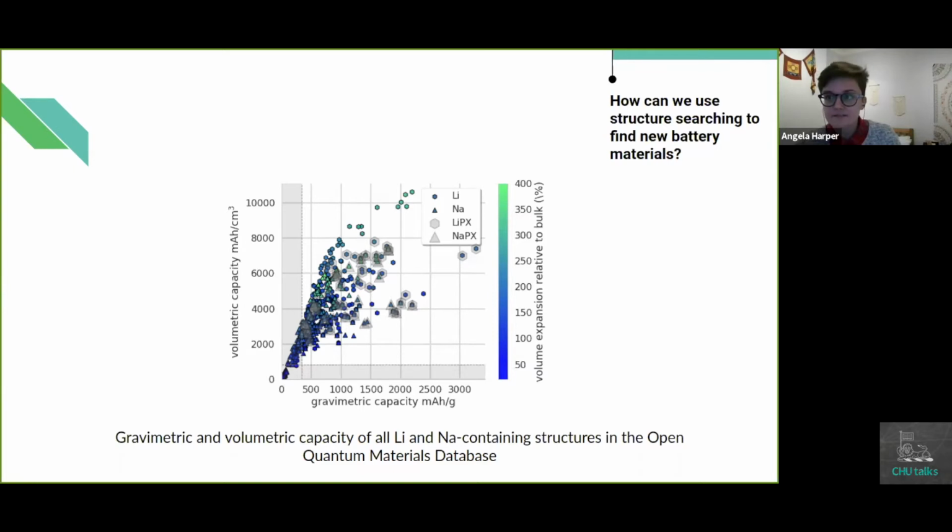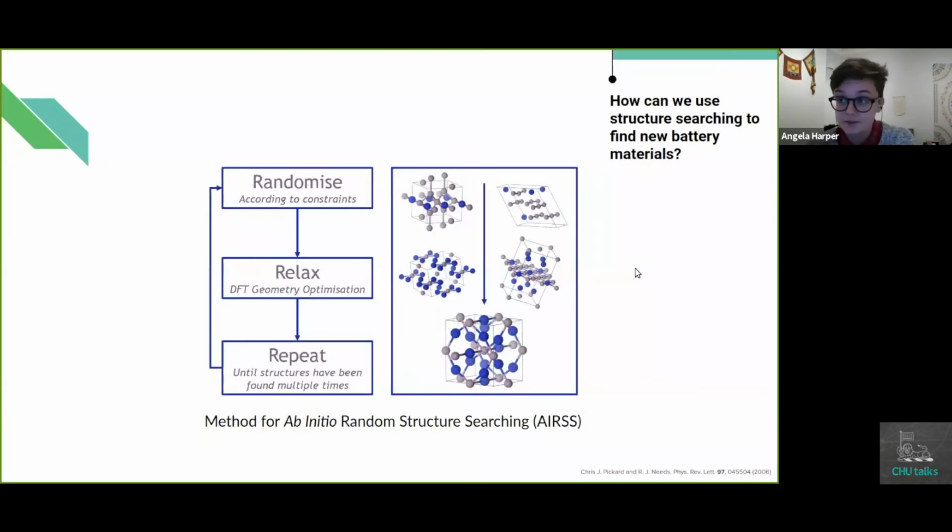And that's really interesting. And so we can look at these materials and we can take it one step further and say, well, actually, a lot of these materials have already been tried and tested experimentally, and some of them don't really work or they have their own difficulties. So what if there's a new material, one that's not in the database? How do we actually find that material? So to do that, we can take our database as a starting point and do what I said we were going to do this whole time, which is computational structure searching.